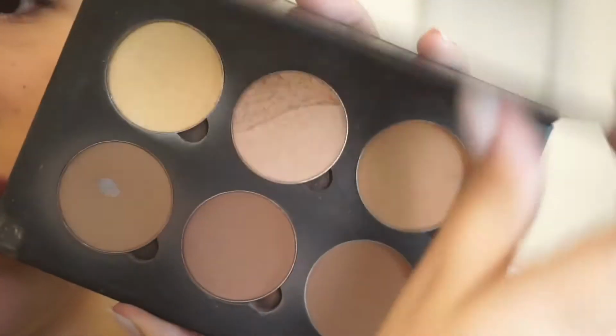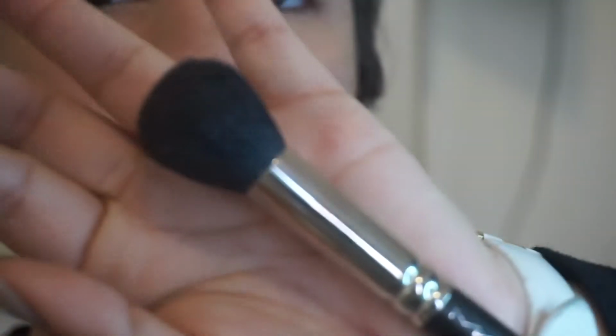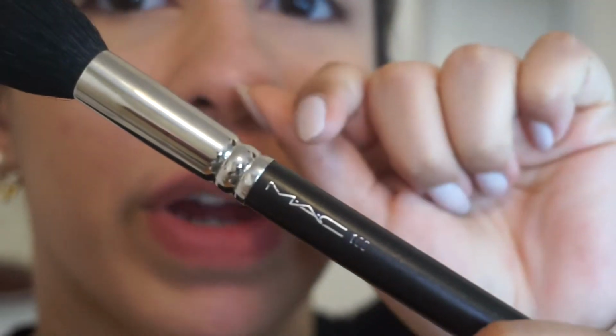So to bronze up my face a little bit, I'll be grabbing the color Fawn from the Anastasia contour palette. I'm using this contour brush from MAC. The number came off, but I will write it down. So I'll just pat it there, remove excess, and then I'll just start bronzing up my face. Very light pressure. Same thing on the other side.